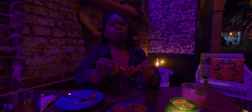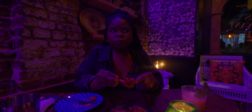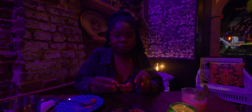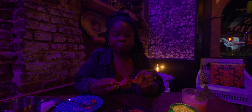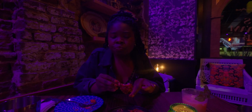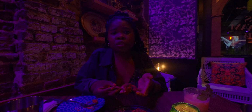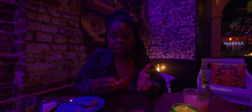Ooh. Spicy or no? This is good. This has beautiful flavor to it. Very, very mild kick. But it has a deep garam masala flavor that is very familiar. I feel like everyone who enjoys Indian cuisine will feel like this is a very familiar taste.